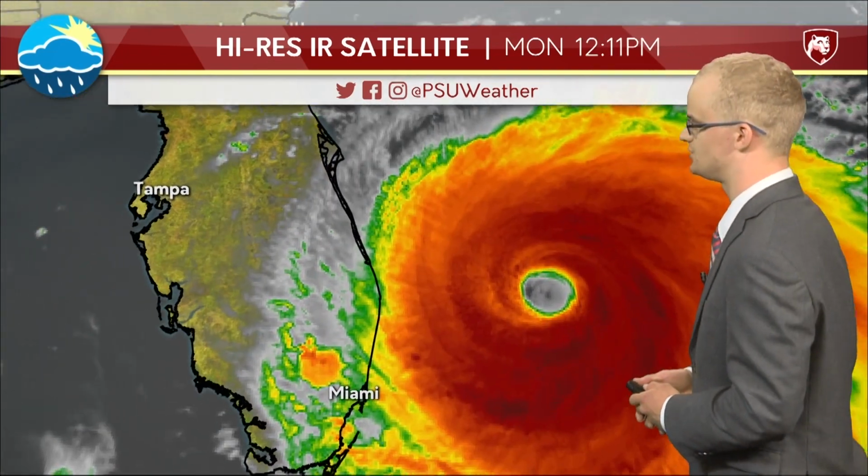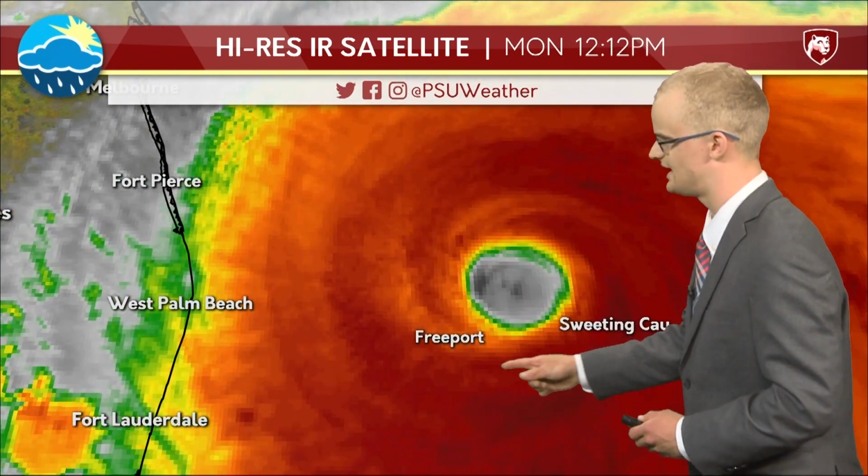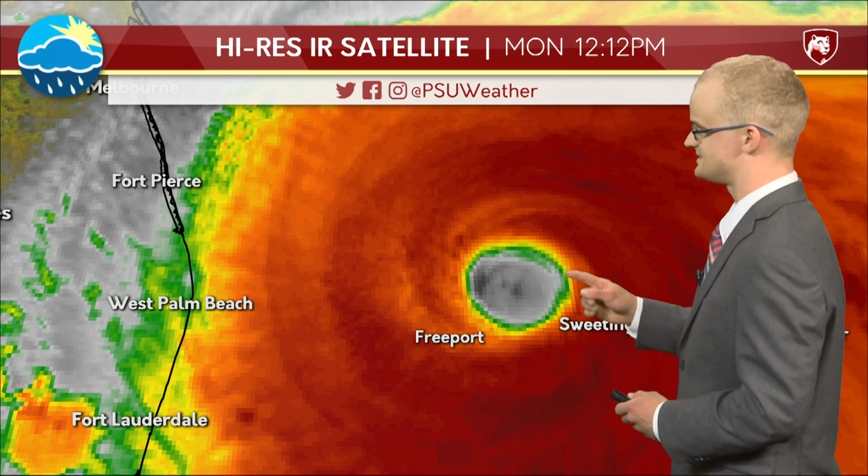And this is the key. The movement is only at 1 mile per hour to the west-northwest, practically stationary as it sits over the Grand Bahama Island, battering the area right there. Freeport is seeing all the winds of the eye wall, the very, very strong winds just outside the eye, battering the city of Freeport right now as it sits practically stationary over the Grand Bahama Island just off the coast of West Palm Beach in Florida.